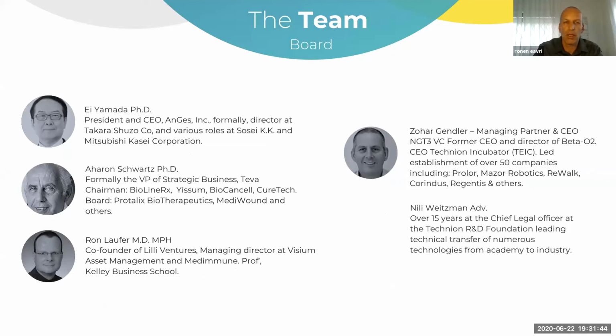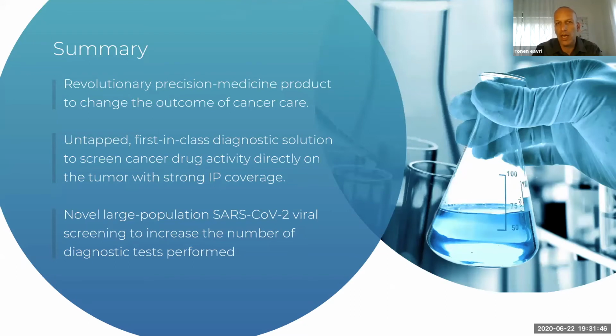So we are actually in Barcode Diagnostics providing revolutionary precision medicine products that are changing the outcome of treatment, both in cancer in the long term and in SARS-CoV-2 for viral screening and mass screening and population screening. Thank you very much.